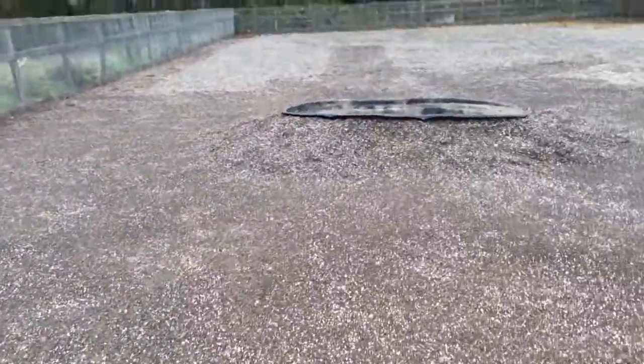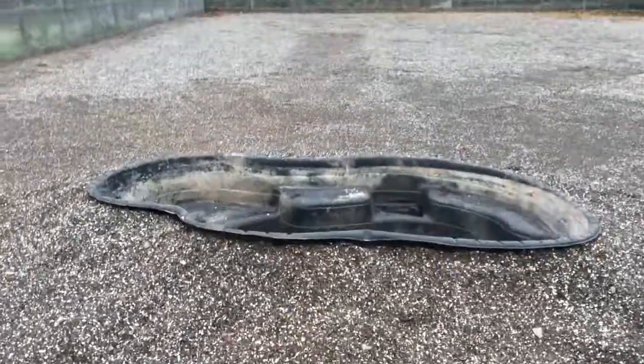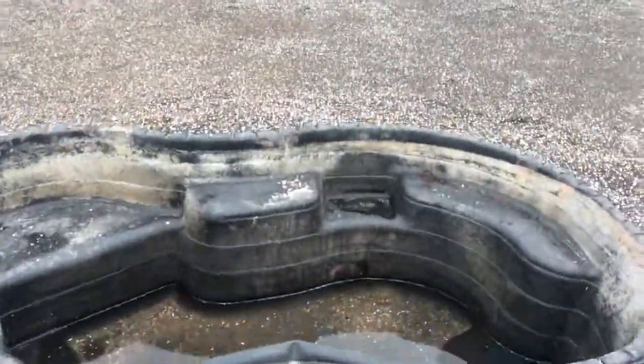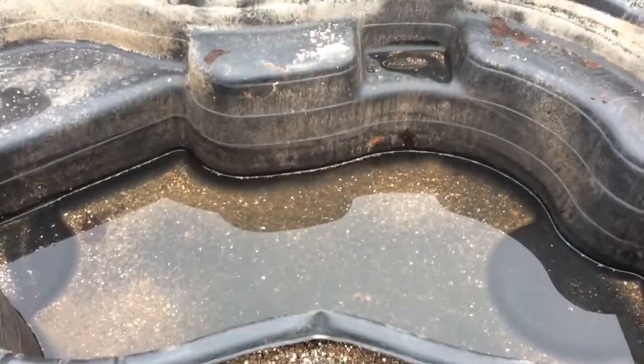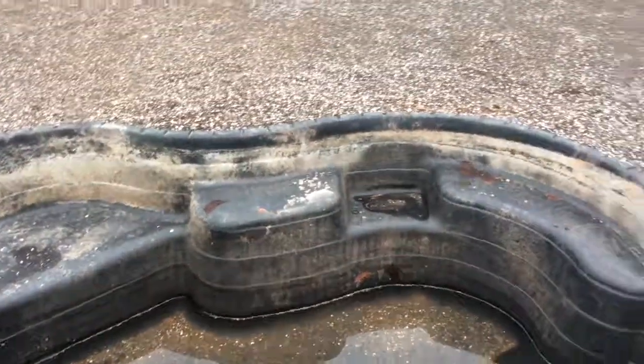So much rain the last couple of days, the pond's filling up. I'll show you. Fortunately, some of the gravel got in there, but it'll be fine. But yeah, it's all filling up.